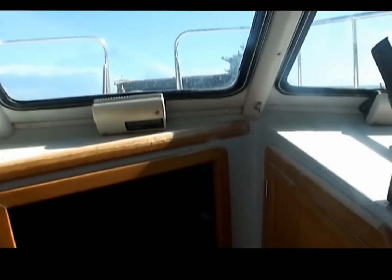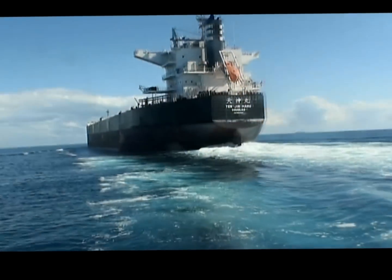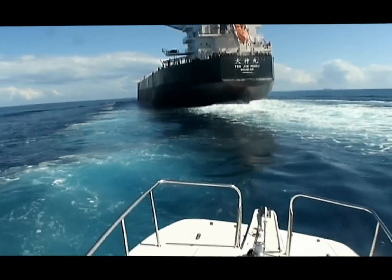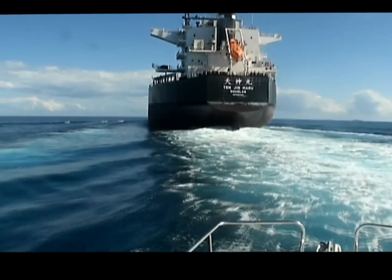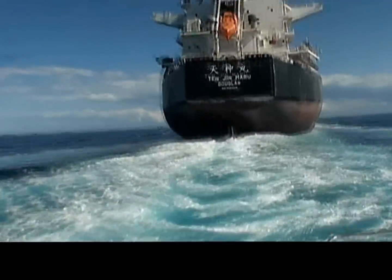What's the name of it? Chinese one? Tenjun Maru. Japanese. This is just awesome stuff here. We're coming into the bow of the Tenjun Maru. There's a lot of wind blowing.